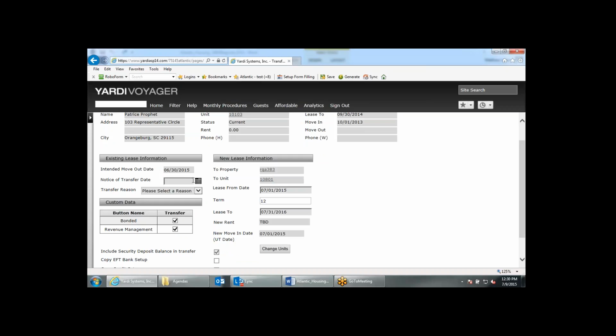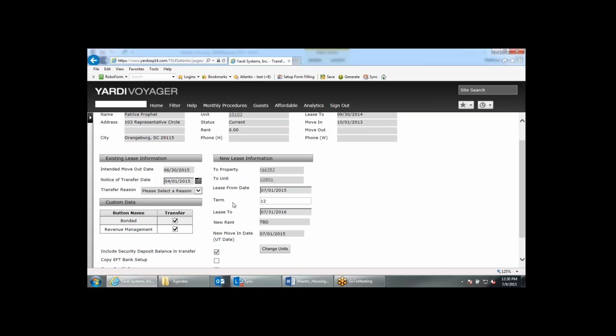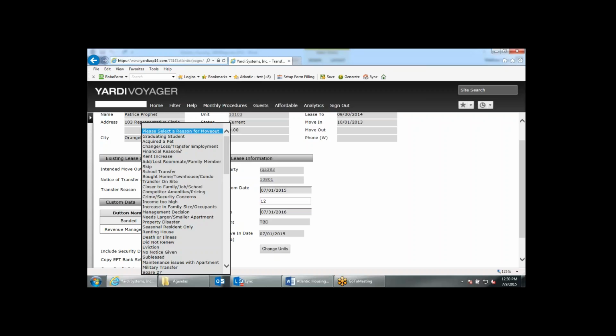And then once we've started to process this information, we want to run this function here once we've swapped keys with our resident, right? So we've gotten the keys for their old apartment back, and we've given them the keys for their new apartment that is a reasonable accommodation. Then at the top, we'll have our resident information. Always important to double check that we have the correct resident.